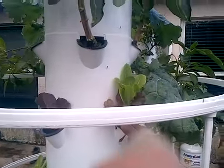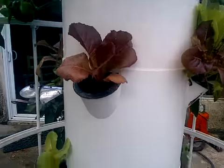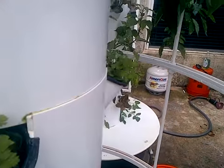It's fun to try new things in the tower. Since I have 3 towers, I have plenty of space to try new things. With one tower, you probably just want to stick with what your family likes, or maybe save one hole for different things. Parsley, again, another parsley plant.